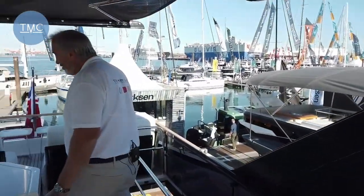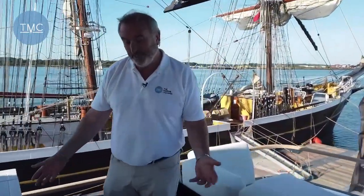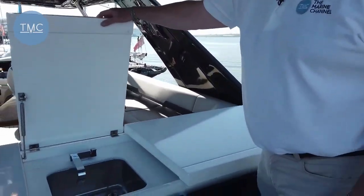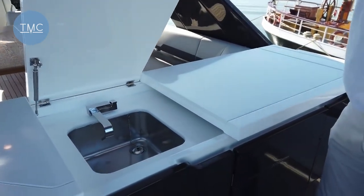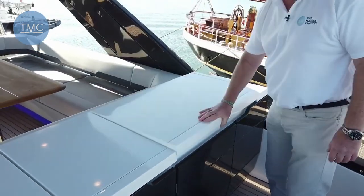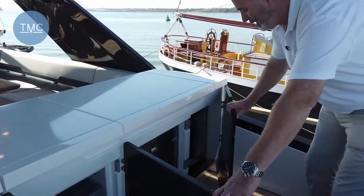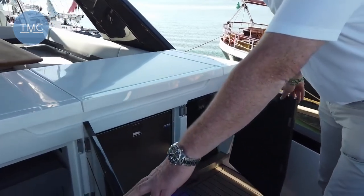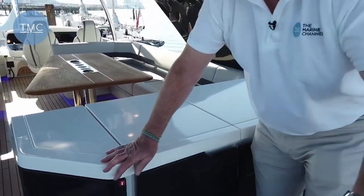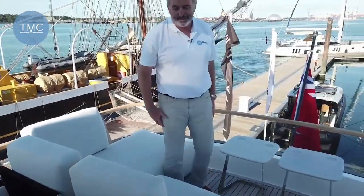Moving back again into the third zone, and the start of the third zone really is this quite substantial wet bar. And if we just lift these up, a really good size sink. Flybridges tend to have smaller sinks normally. Under this side, a lovely electric griddle. And then down here, we have a bin in there and a decent sized fridge and an all important ice maker to keep those drinks cold. This one's just storage.